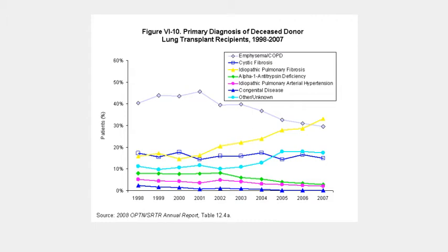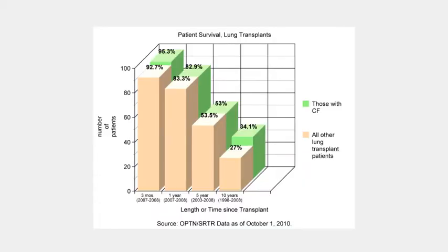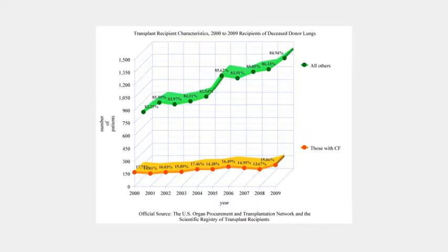Here we see that patients with cystic fibrosis have received less than half as many lung transplants as patients with emphysema over a 10-year period. Transplant recipients with cystic fibrosis have a better survival rate than other lung transplant recipients. Still, they do not receive nearly as many lung transplants, even though the numbers have gone up.